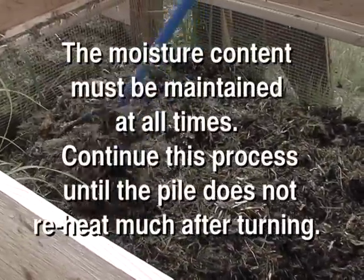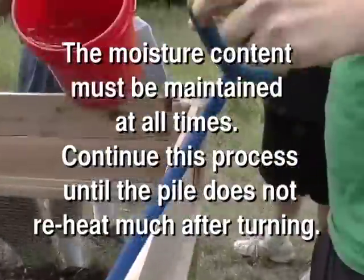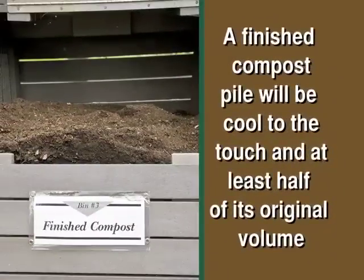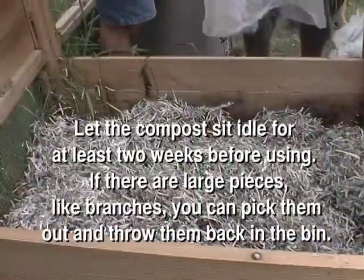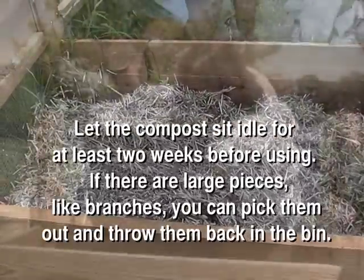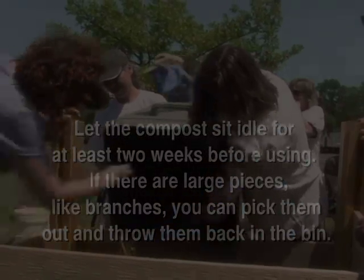The moisture content must be maintained at all times. Continue this process until the pile does not reheat much after turning. A finished compost pile will be cool to the touch and at least half of the original volume. Let the compost pile idle for at least 2 weeks before using. If there are large pieces like branches, you can pick them out and throw them back in the bin.